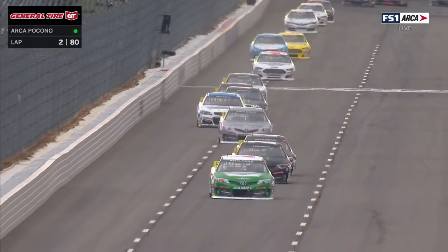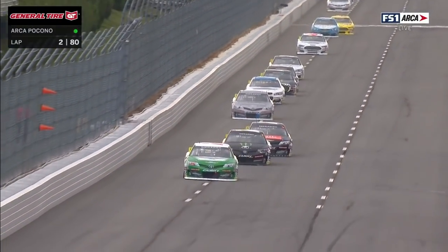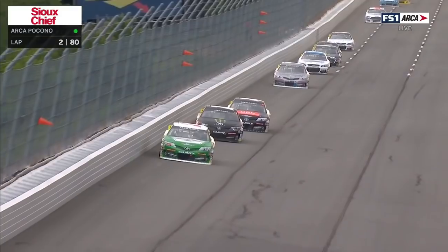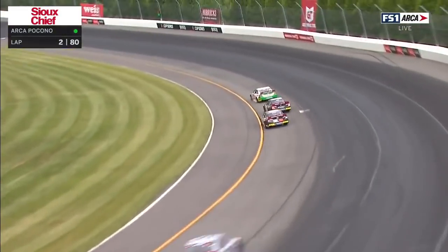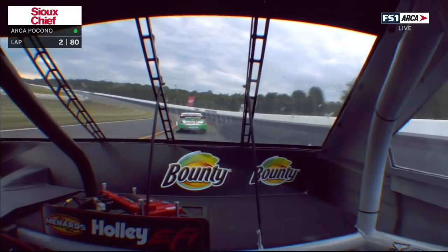Tanner Gray talked about the bad luck here. Had some issues at Daytona again last week, falling a couple laps back. He has had an infraction and will visit pit lane already today. He changed lanes before the initial start of the race. That will be a drive-through penalty.